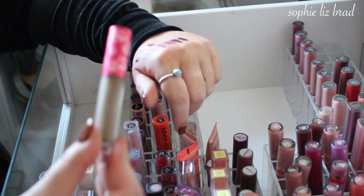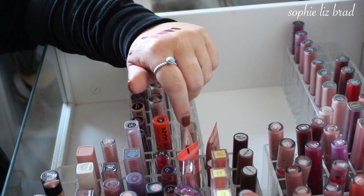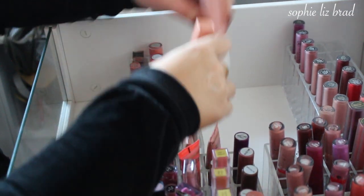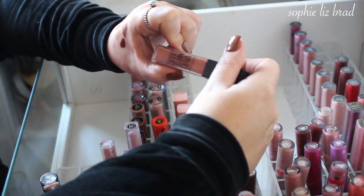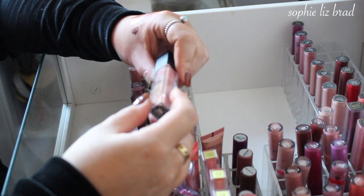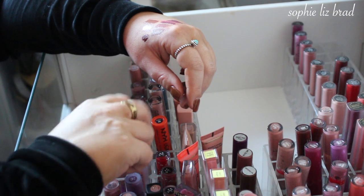This one from Lime Crime, which I'm just going to declutter. I've had it for ages. It's in the shade Cash. These two from Maybelline I love. Maybelline do my favorite drugstore liquid lipsticks. And I have this Vivid Matte one as well, which I'm just gonna declutter. I never opt for it. This New Look one is a bit too pinky for me, so I'm gonna declutter that.